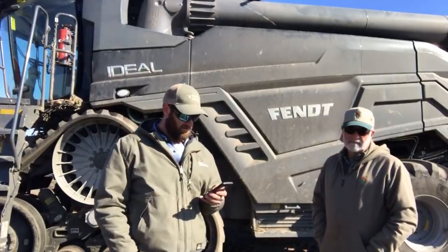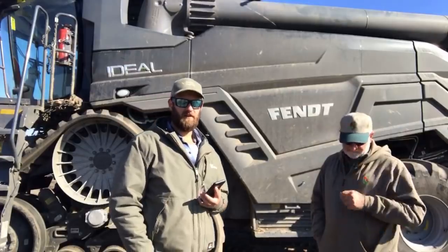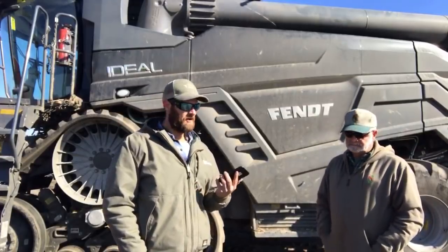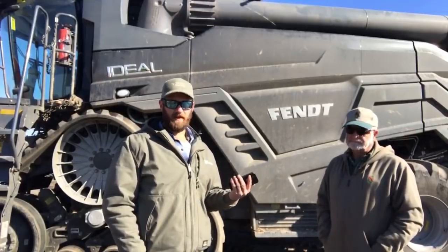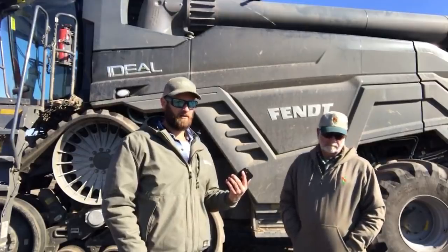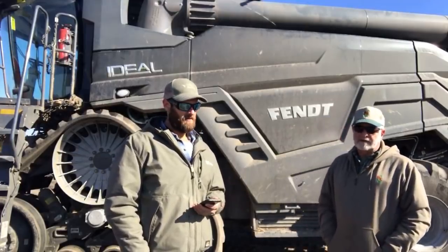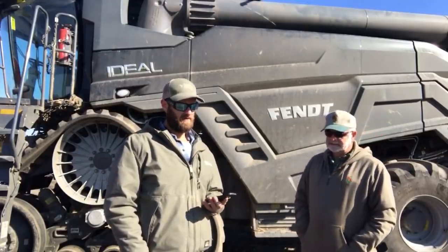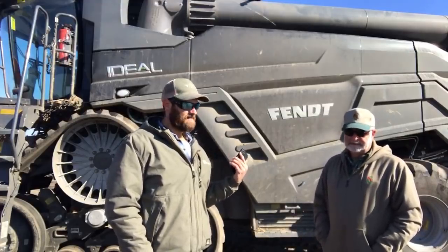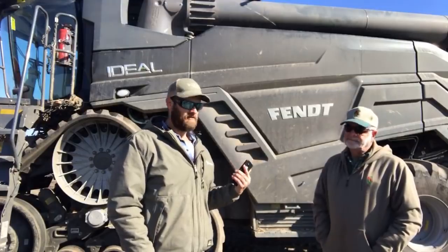Is Ohio Ag going to sell both Fendt and Lexion? Yes. It's our understanding that they will still be selling both machines. At least we hope, because like I said, we really like our Lexion still. We think this is a great combine, but I'd hate to see Ohio Ag quit selling Lexions. But I don't think they plan that. We think this is a great machine, but it still has a lot to prove. I think Lexions have a pretty proven track record of being a good, reliable combine.